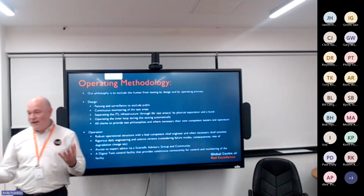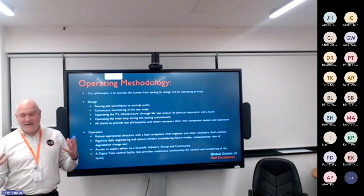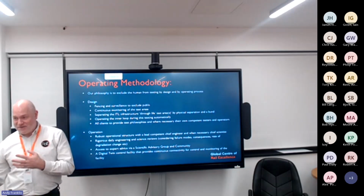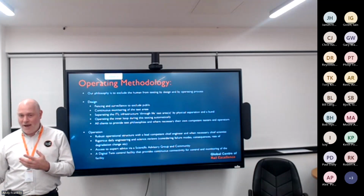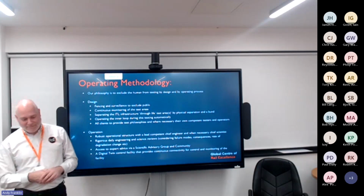And in operation, we need our own robust structures. We're a small operation compared to the railway, but we still need similar roles, and we need to have that really strong engineering lead, because while the outcomes of many of our risks might be commercial as well as engineering, the management of those risks is almost exclusively engineering. And we need to do that in the right way.